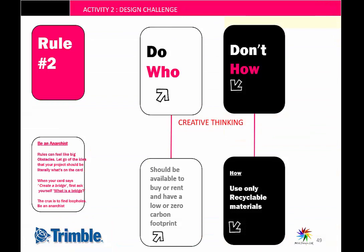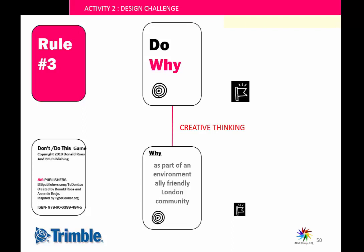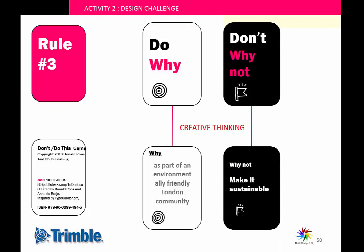And the third rule is the why. It needs to be part of an environment that's going to be friendly to the local community. And why not make it sustainable? So I hope that gives you some ideas of how to go forward.